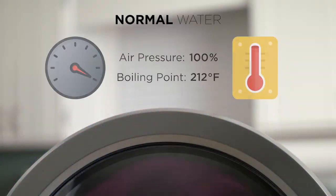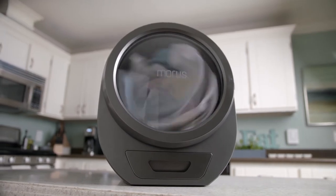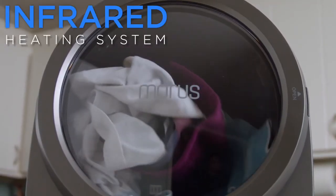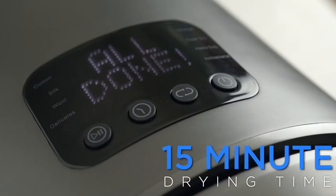Because just like in outer space, the water inside Mora evaporates at a lower temperature, thus requiring less heat and energy to vaporize. Combined with its infrared heating system, it can dry your clothes in as little as 15 minutes.